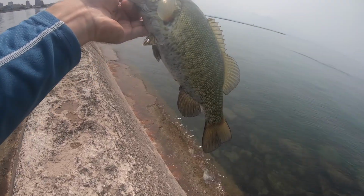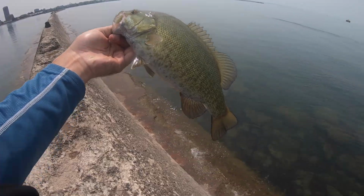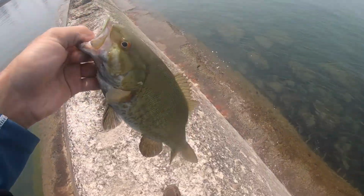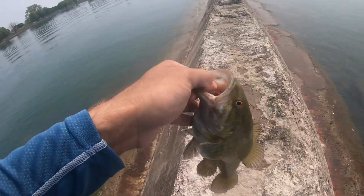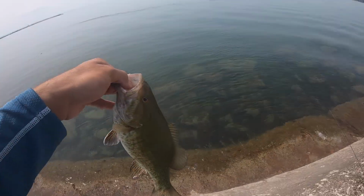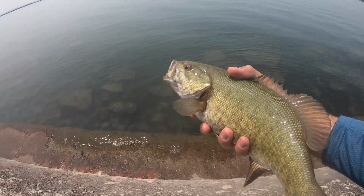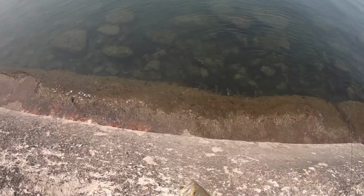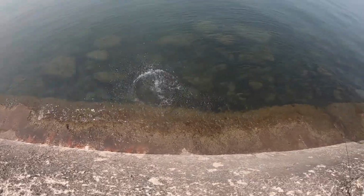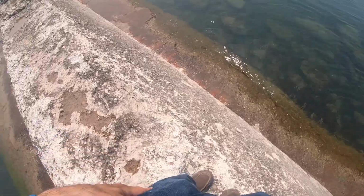Yeah, he's honestly like a pound and a half. It's a good fish. Second fish of the day. We've got, almost just fell. We've got a smallmouth and we got that tank of a largemouth. We'll get this guy released, kind of just toss him. He was pretty cold. Water's pretty cold out there still.